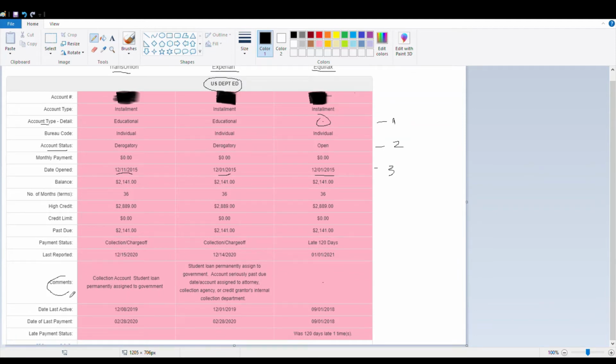Pay attention to the comments and see what's going on. Like collection account, student loan, permanently assigned to government. So even when you write a letter of dispute, they will update comments. You can look at the comments to see if they even got your letter, right? If you don't send it certified. I do recommend certified. You don't have to send it certified, but they'll update. They'll say, oh, consumer disputes. It meets FCRA requirements. Even though it doesn't, they won't update nothing, and it will just say update FCRA requirements, right?